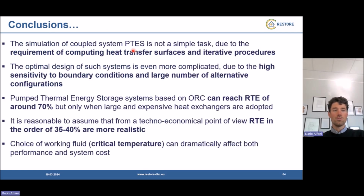So, related to this, we can gain some conclusions. First, the part that we understood while trying to perform this work is that the simulation of this kind of system is not a simple task due to the fact that we have to couple the transfer surfaces of the charging cycle to the one of the discharging cycle. And this leads to a highly iterative process when the optimal COP, the optimal performance of the heat pump, is not always leading to the optimal performances of the organic Rankine cycle.